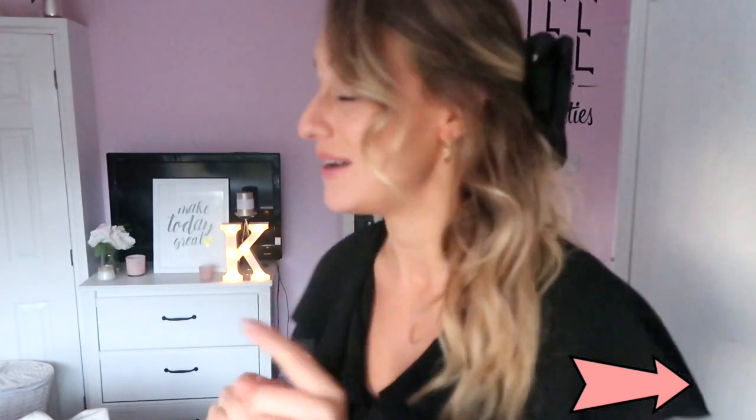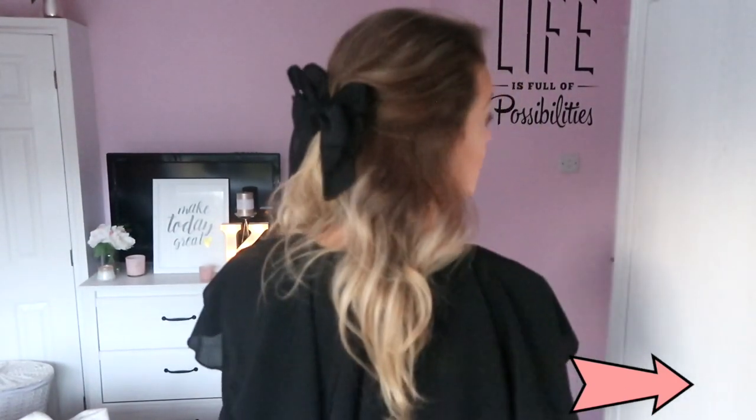Firstly, I just have to show you this bow. How cute is this? Is that the cutest thing you've ever seen? I think it is. Anyway, £3 in Primark. Can't link it down below, so I'll tell you.